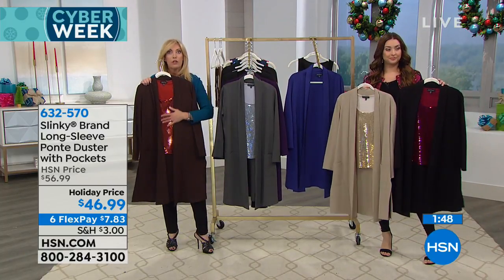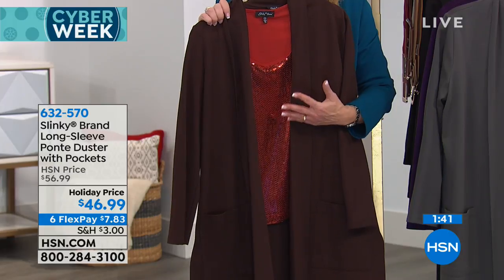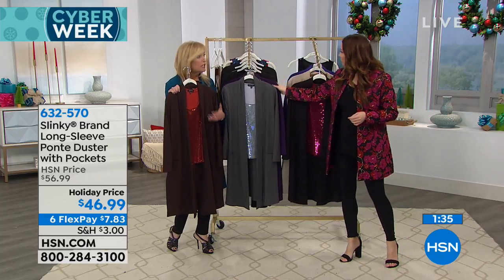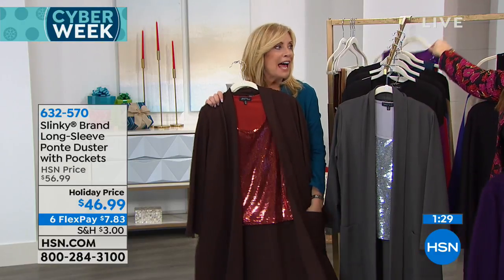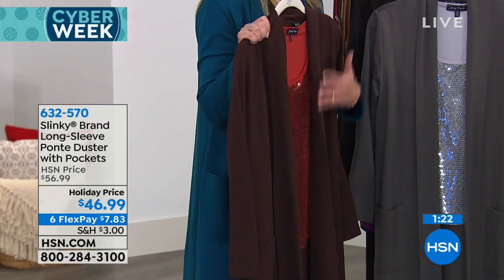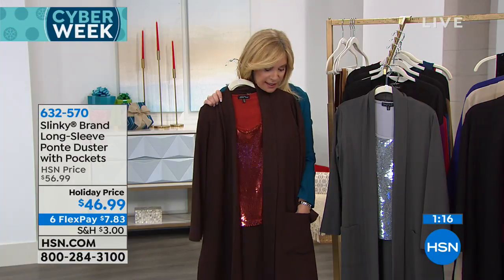I'm loving this brown with the copper sequin tank. But remember, we have shimmer tanks. We have printed tunics coming up that all work back. That This Day Only two-pack of Shark Bite tunics will be beautiful to work back with this duster. But to have a duster for less than the price of a tunic. My tunics are normally $49 to $56. You are getting a beautiful weight luxe ponte duster with pockets that hits you below the knee, that adds drama. If you love your leggings, you love your skinny pants, you want that extra coverage, you want the drama in your wardrobe, this is going to be the ultimate.